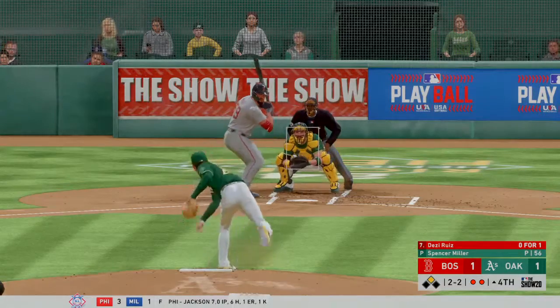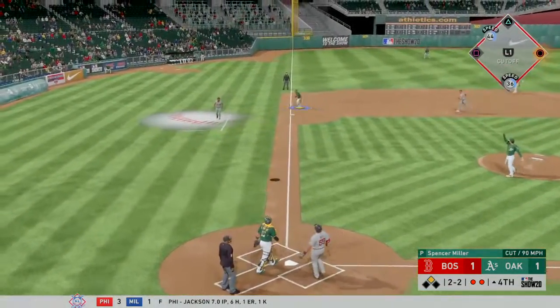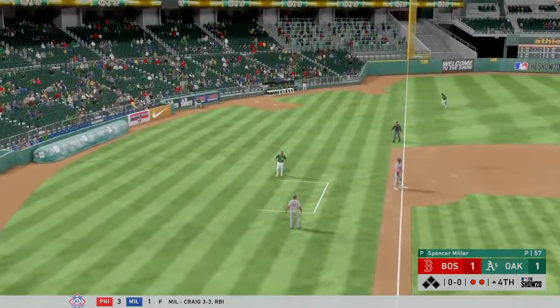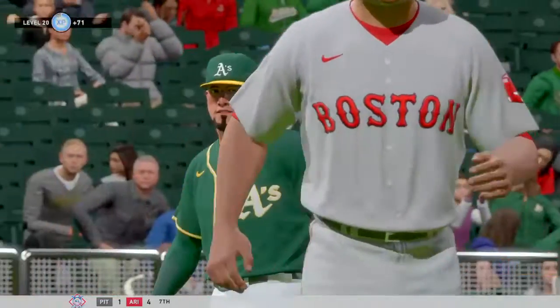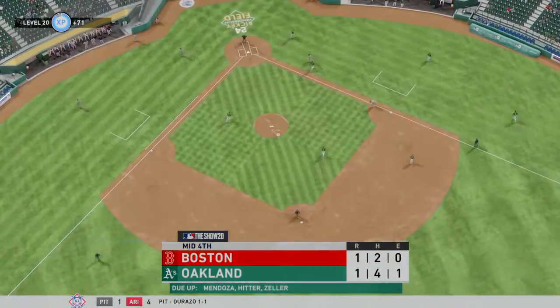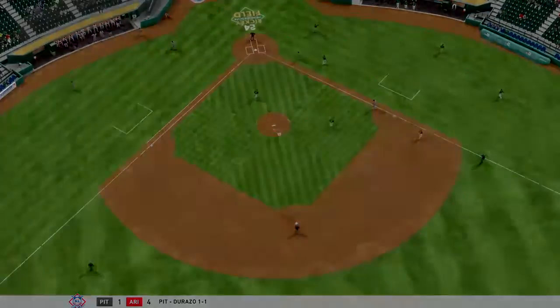The set and the 2-2. Popped up. Benavides in foul ground, and that's the third out. Red Sox leave one. We'll go to the bottom of the 4th, tied 1-1.